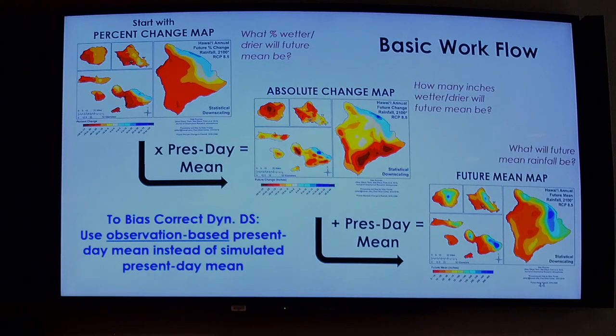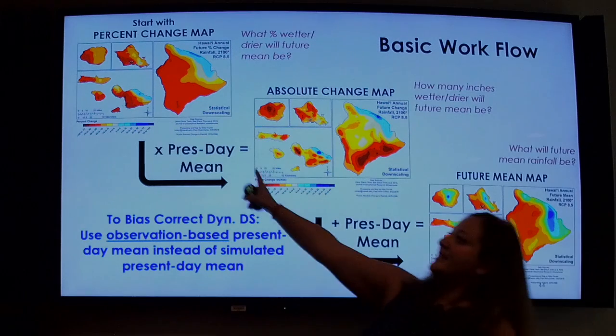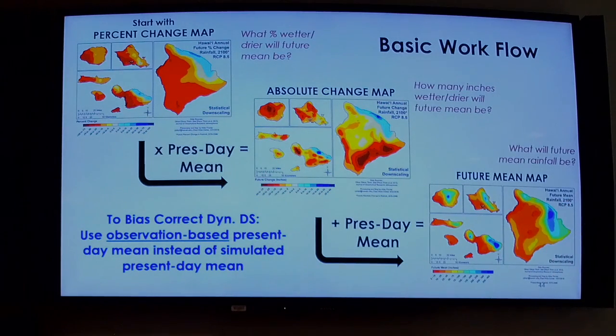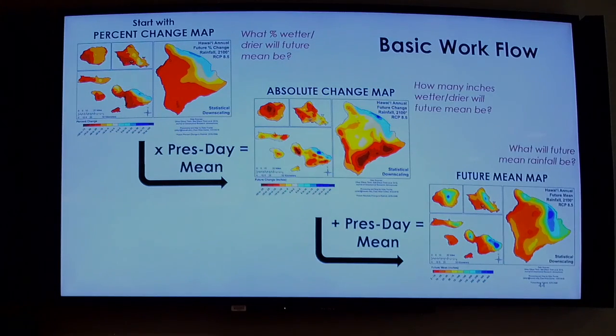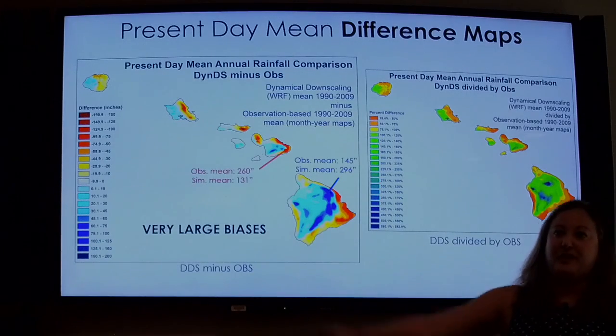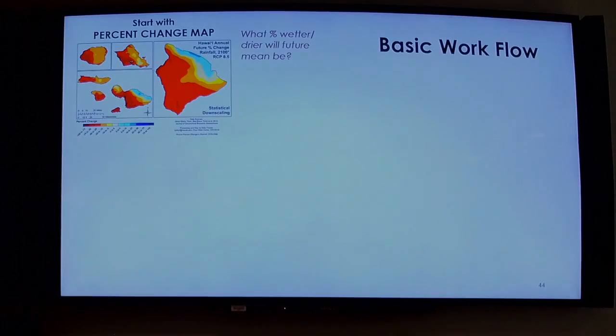So to do the bias correction, I'm just replacing this present day mean with the observation product, not the simulated present day mean. And then we get everything standardized, everything related to the observations, and we remove those biases that you saw in this map. You're basically removing those biases.